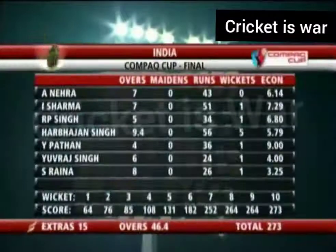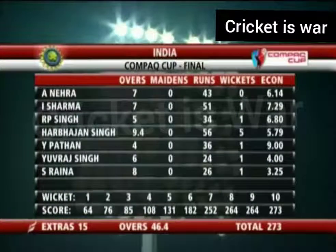And if we look at the Indian bowlers, well, they're all on the expensive side, really. If you go through that list, Harbhajan Singh was the star, though. 5 for 56 off his 2 balls shy of 10 overs, and the wickets were shared otherwise. But a worry for India there is the expensiveness of the seam bowlers in particular.